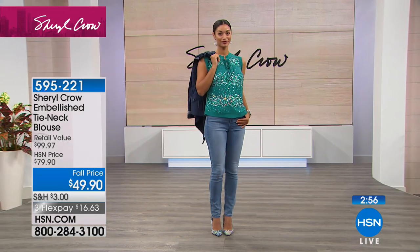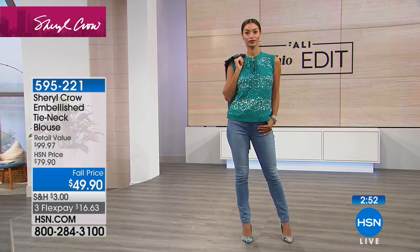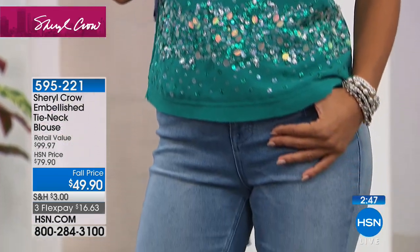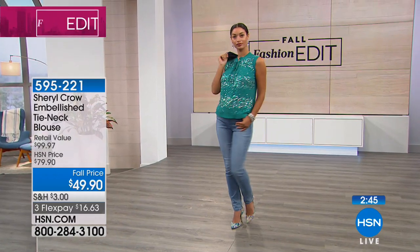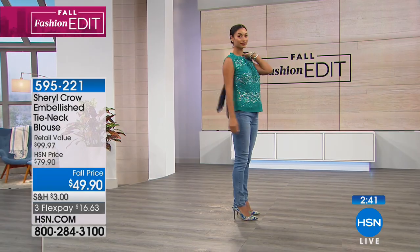The teal is limited. Again, 23¾ inches in the length. Order extra small through 3X. Lowest price that this top has ever been. So the fact that you can get this home for $16 and change is really exciting. We do have the black available. And then don't forget, we do have the beautiful neutral nude.